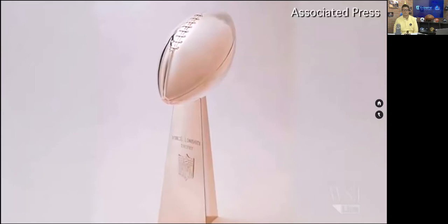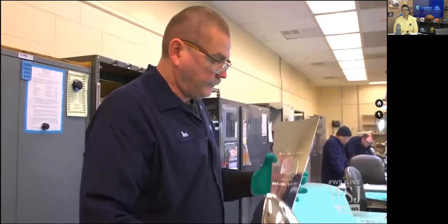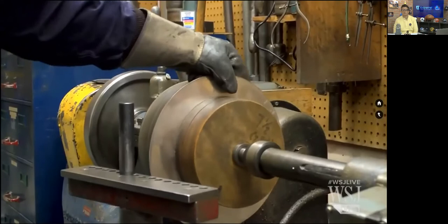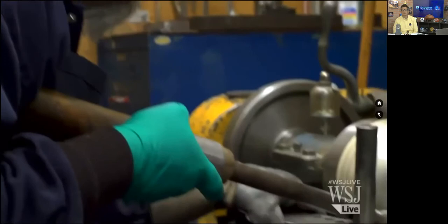Stands about 22 inches high and weighs close to 7 pounds. And it takes the craftspeople here at Tiffany approximately 4 months to build the trophy. It goes through several different stations of the shop here. It starts off in the spinning area where flat pieces of silver are placed on a lathe and spun and formed to create the two halves of the football. The football is actually a regulation size NFL ball.